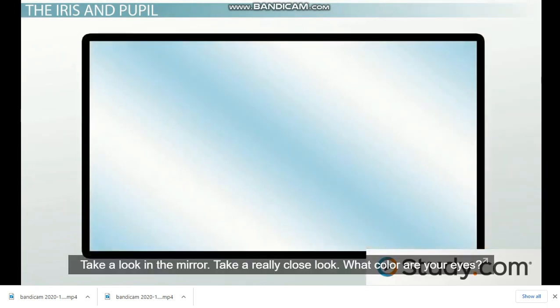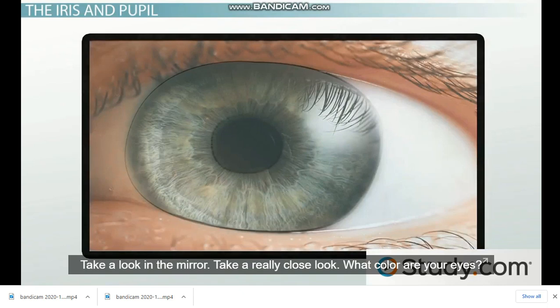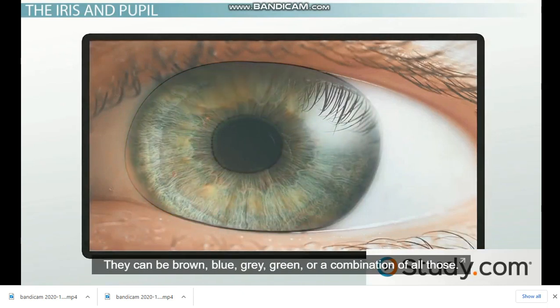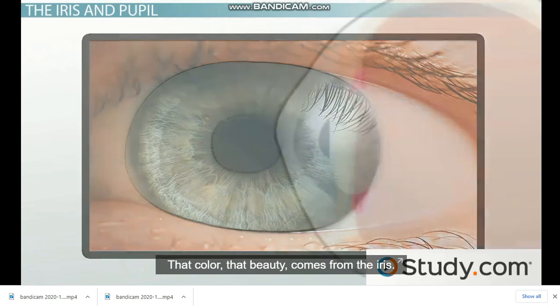Take a look in the mirror. Take a really close look. What color are your eyes? They can be brown, blue, gray, green, or a combination of all of those. That color, that beauty, comes from the iris.